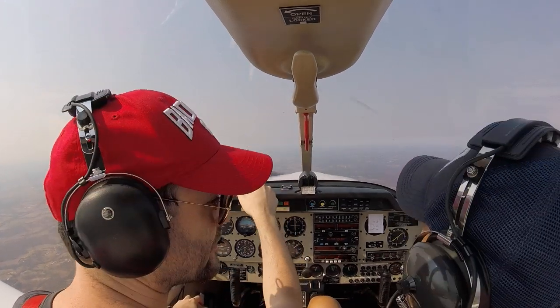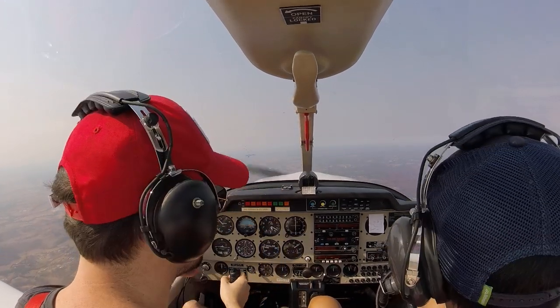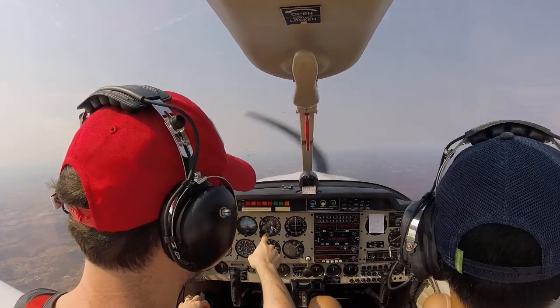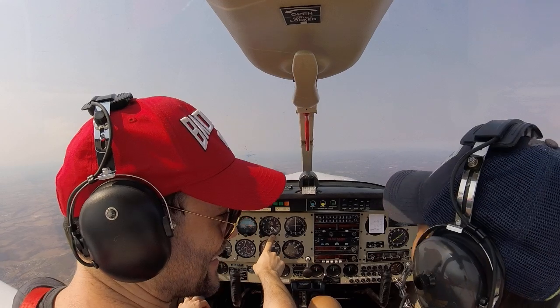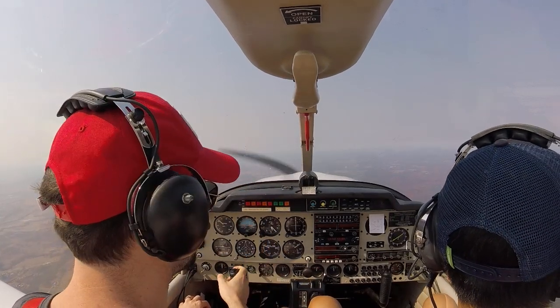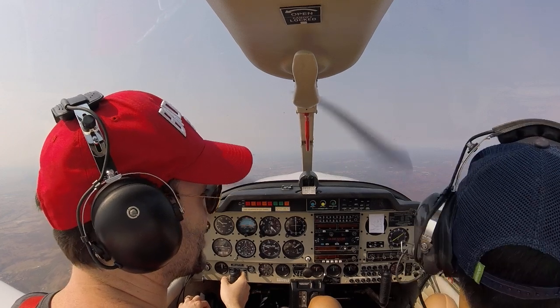Don't look out the front. Look at the dashboard. Yeah. I figured that out already. Yeah, okay. It's fun to watch the altimeter unwind. If that's not too scary. In fact, that's what I have to watch, because I have to stop at a certain height.